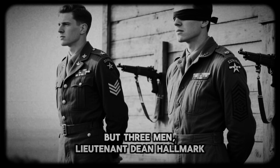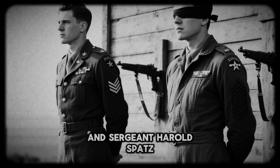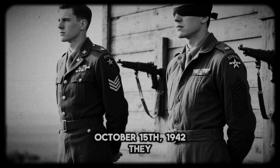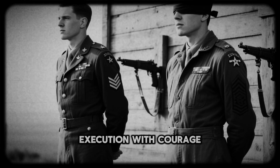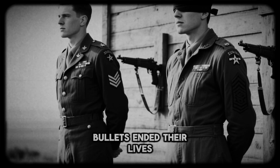But 3 men, Lieutenant Dean Hallmark, Lieutenant William Farrow, and Sergeant Harold Spatz, were executed by firing squad on October 15, 1942. They faced their execution with courage, refusing blindfolds and standing straight as the bullets ended their lives.